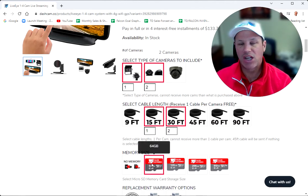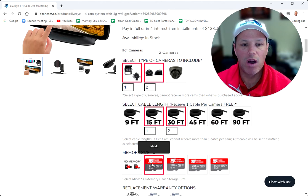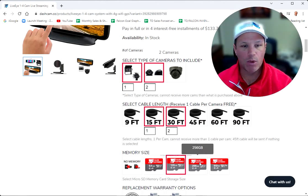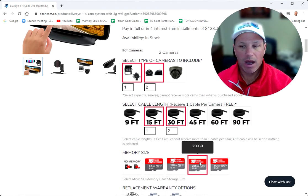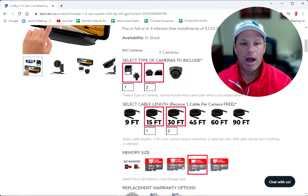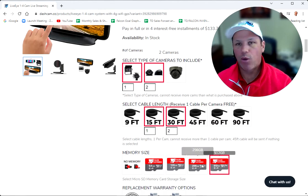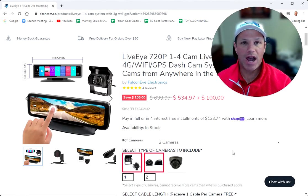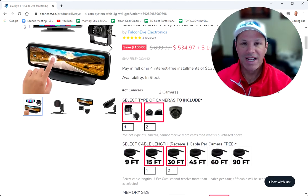A 64 gig card is going to store about 10 to 12 hours. A 128 gig card will store about 20 to 25 hours. A 256 gig card will store about 40, 50 hours. 512 about 100 hours, 80 to 100, and 1 terabyte, you can get up to 200 hours if you wanted, and then it will loop record, deleting old video with new video.